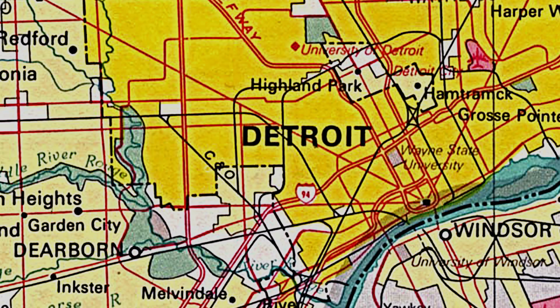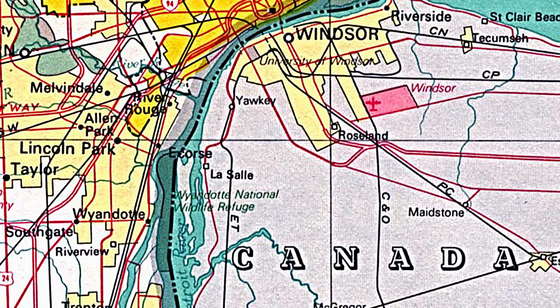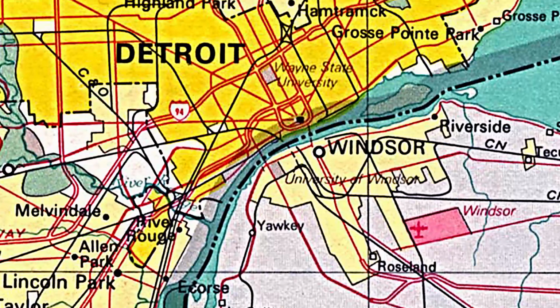On a map, what's the nearest foreign country south of Detroit? The closest country to the south of Detroit, Michigan. Mexico? Cuba? Panama? No, it's Canada. What? Yes, really. And what is the city right there in Canada, right next to Detroit?